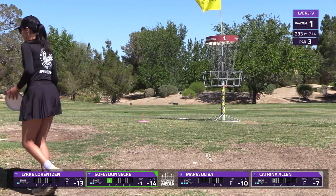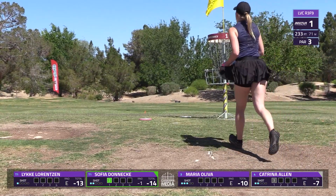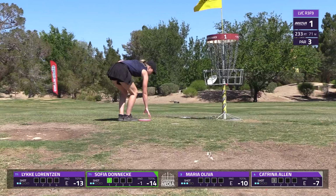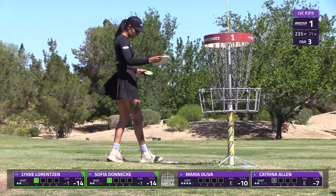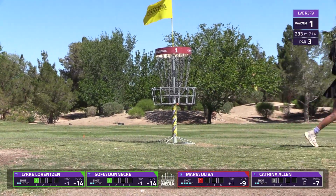Oh, no. And unfortunately, just a little bit high left there for Maria. Yeah, a lot of chains, but doesn't get it to stick. Gonna have to tap in the bogey.